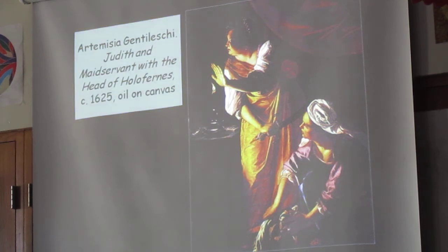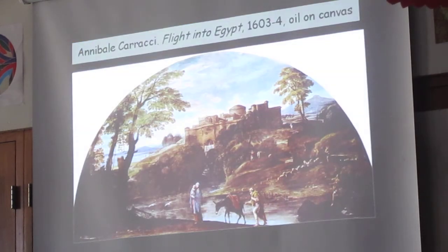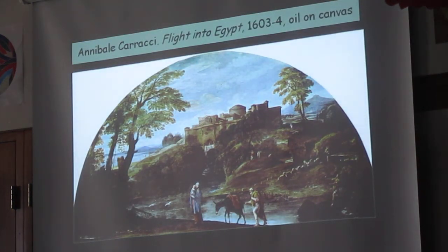When you stop to really think about the longevity of some of these things, that kind of cliche, like, shh, I hear footsteps, is something that we see in 1625 from Gentileschi. So that's also very key. All right, so moving on.